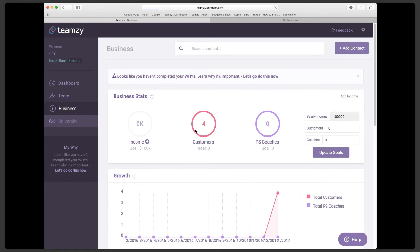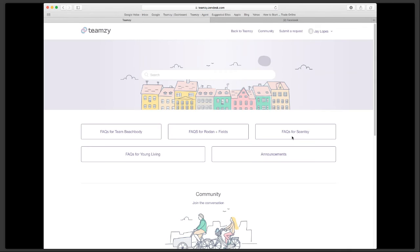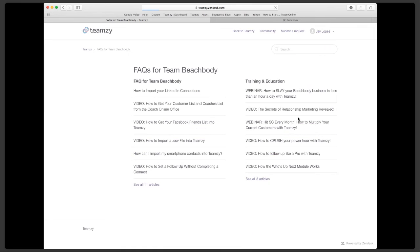Last but not least is going to be your university tab. University is basically where you go to learn a little bit about Teamzy if you wanted to take a swing at it yourself. Like I said, you always have access to me. So you can give me a call, you can shoot me a text, or you can send me an email. I will share that information with you. But this Teamzy university section will always load up with frequently asked questions, what's going on in our communities. So you can click on the FAQs for your network and it'll give you different webinars, video links, FAQs like I mentioned, just so that you can try and get familiar with the system. So know that you've got your training resource built right into Teamzy.